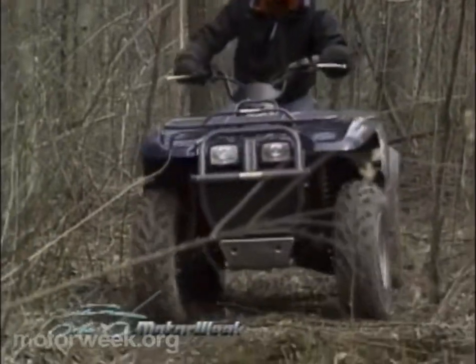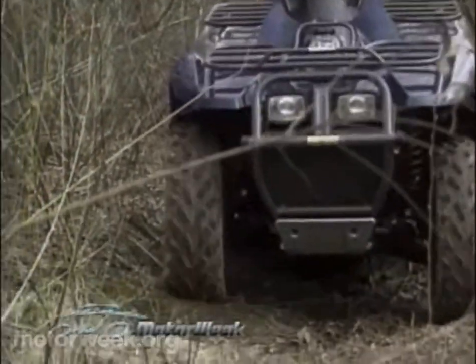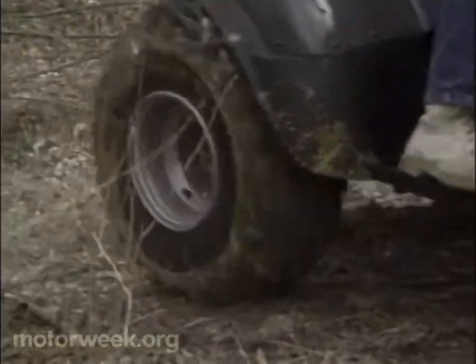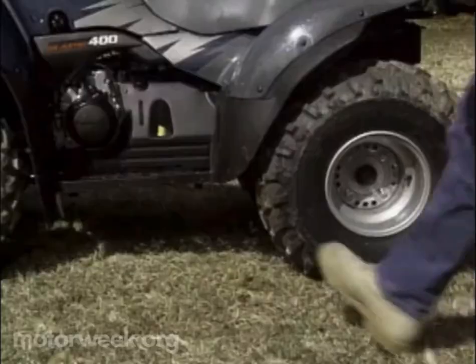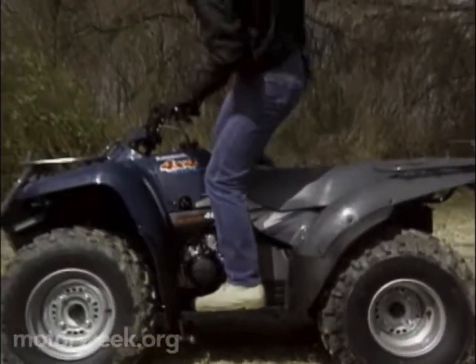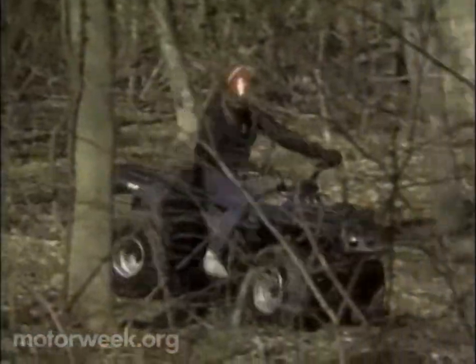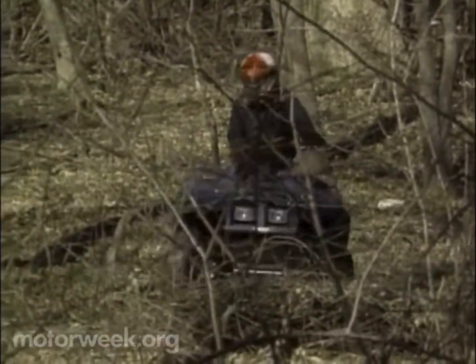But for all its dirt-busting capabilities, it's also very comfortable. Soft springs and plenty of suspension travel give it a ride that many sport utes can't match. A thickly padded seat and upright riding position make long days in the saddle easy to take, though the wide bars require a good bit of shoulder muscle to turn. Better have that heat pad ready after your first ride.